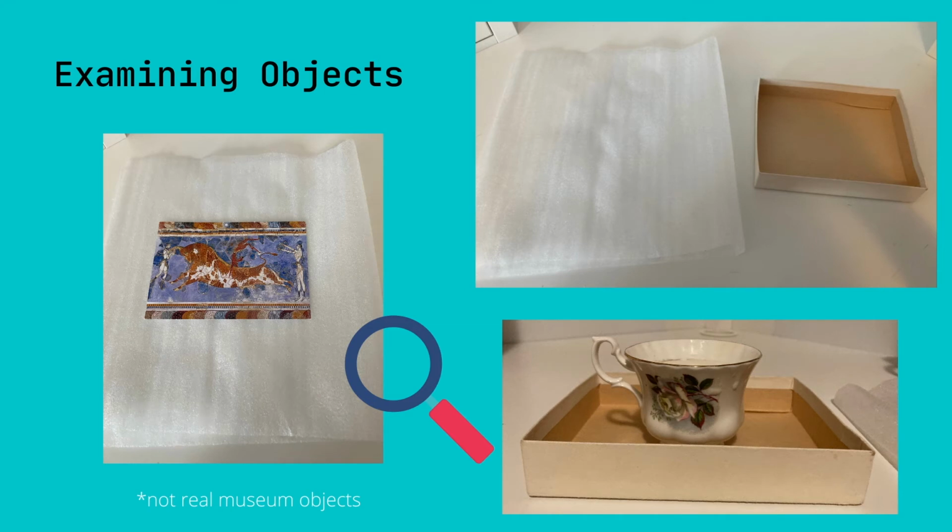Objects are mostly handled when they are being examined by staff during cataloging or condition reports or by researchers. When we bring an object out of storage to be examined, we want to ensure it is placed on an archival tray or on a piece of foam. This is to prevent the transfer of dirt, debris, and pollutants from the work area. If the object has multiple pieces, it should be on a tray to prevent losing any parts.